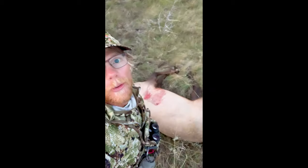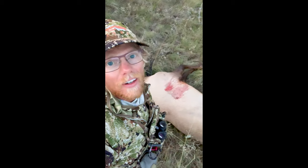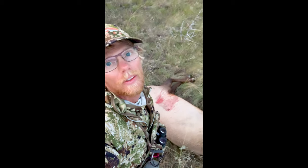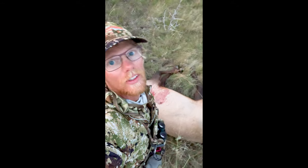It is always such a roller coaster. Ended up putting a pretty good shot on this guy right at 40 yards. And the best part was that I executed the shot as best I could. There was no target panic. It was just pull, pull, pull, pull, pull, release. Archery bull down.